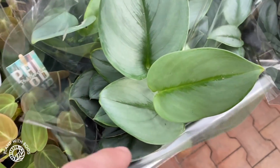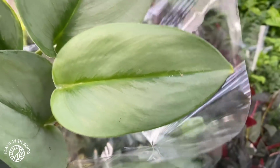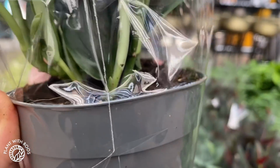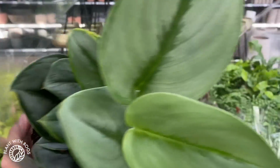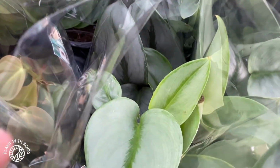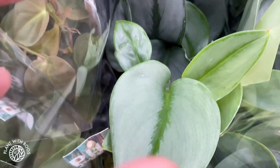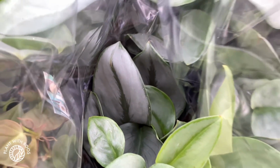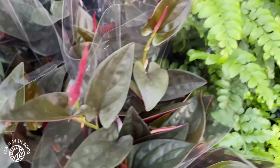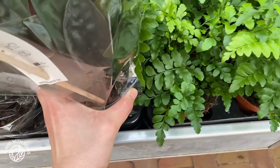And then here, some Scindapsus Moonshine. I always forget which one. Scindapsus treubii, €9. There's several plants in this pot. I used to own this one, but I killed it. Whoops. I really like how they come in quite light green and then they turn more pale and dark gray. And those Syngoniums with the dark red backs. Price is, oh, Syngonium red arrow, €7.